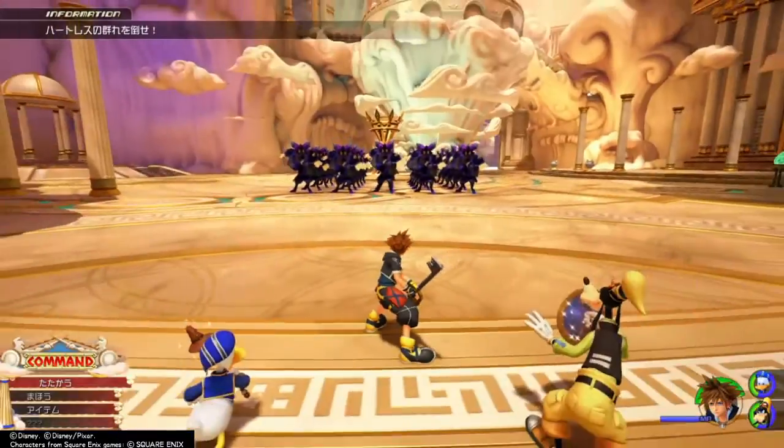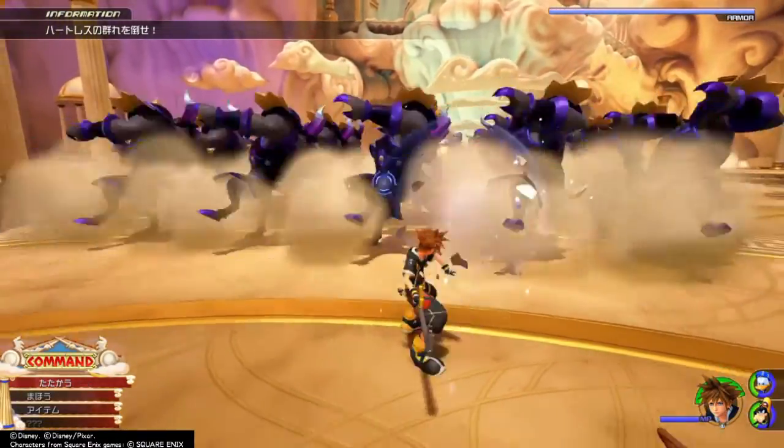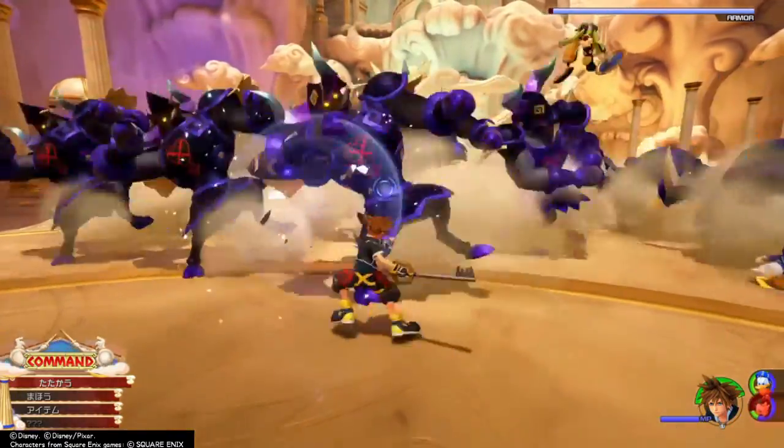Today I want to talk about an item I recently got that I've been really excited to obtain. As you guys know, I'm a Kingdom Hearts fan. I'm a huge Kingdom Hearts fan.